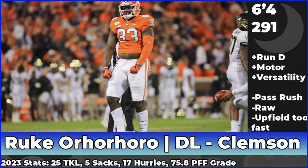He played in the 3 tech. He played everywhere, dude. And he's a super good run defender. He's got a really high motor. He is going to keep going until the whistle is blown, and maybe even after that, which whatever way you swing on that could be a good or a bad thing.